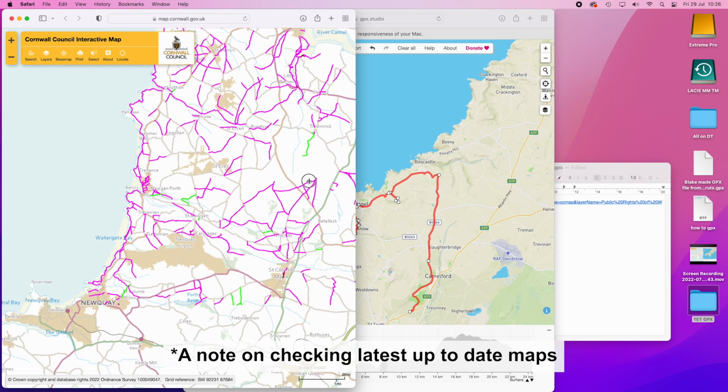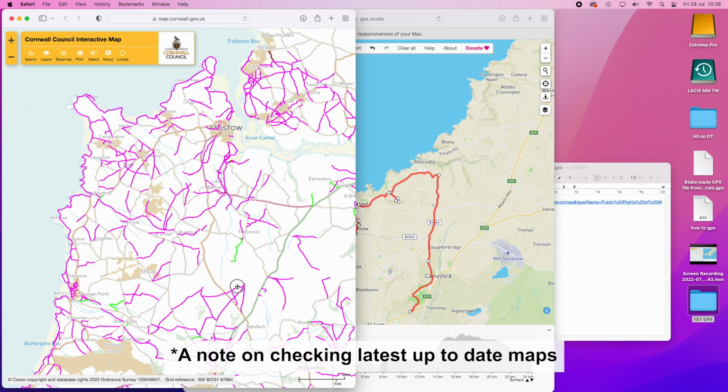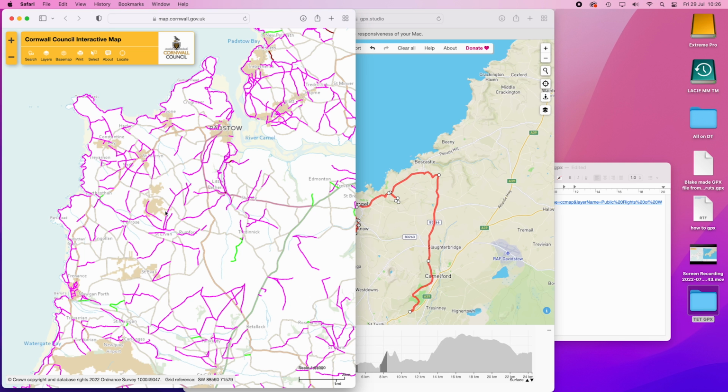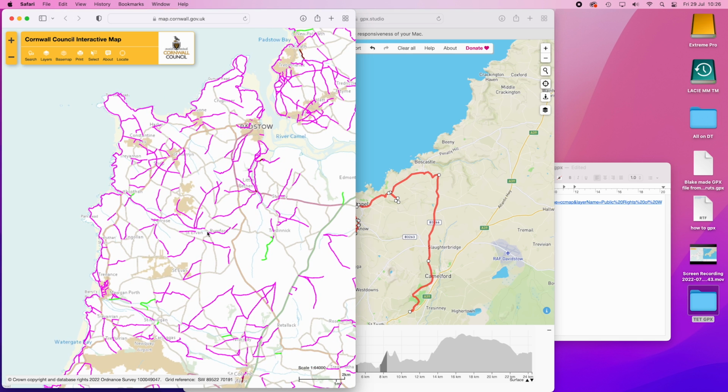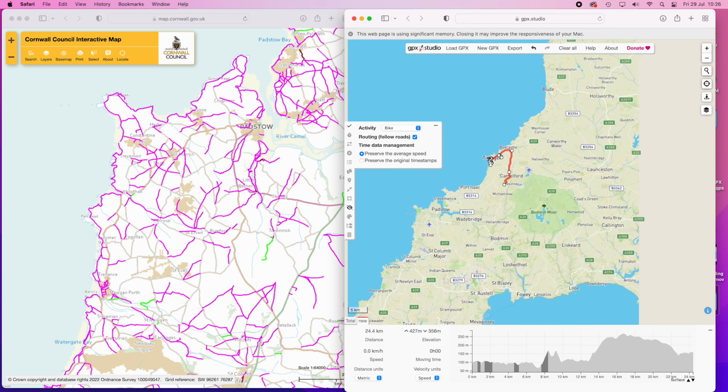It's worth checking these sites because they update them all the time when things change, and unfortunately lane closures is a reality in this day and age, and there's lots of lanes getting closed because people are abusing it and riding like idiots and scaring horses and going across farmers' fields and generally causing a nuisance. So don't do that, is what I'm saying. We want to keep these byways open as long as we can, so everyone can enjoy them. Anyway, enough of the lecture.